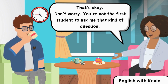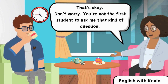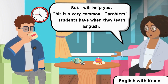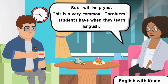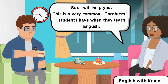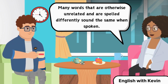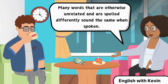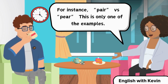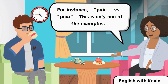That's okay. Don't worry. You're not the first student to ask me that kind of question. But I will help you. This is a very common problem students have when they learn English. Many words that are otherwise unrelated and are spelled differently sound the same when spoken. For instance, pair versus pear. This is only one of the examples.